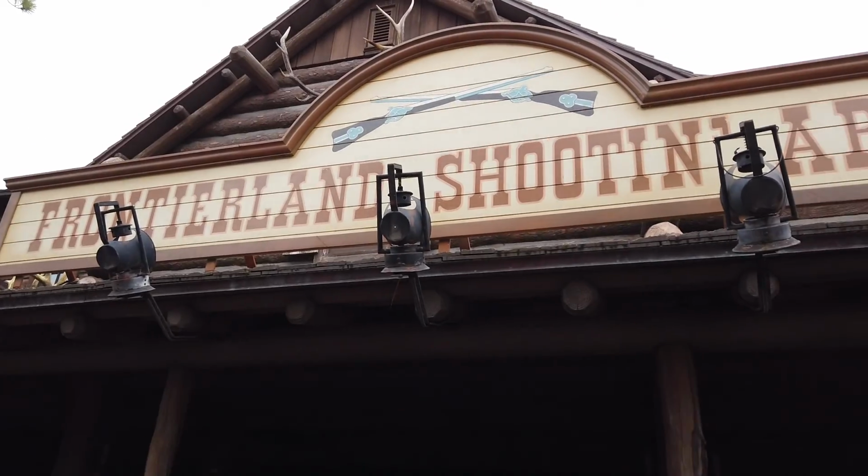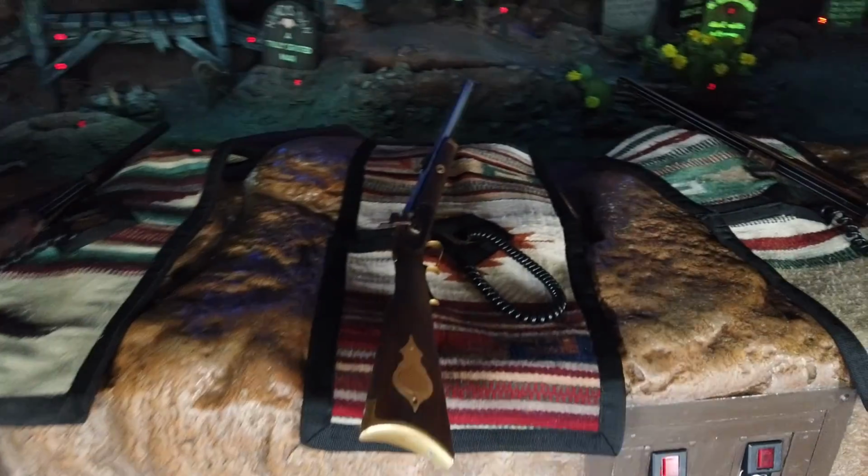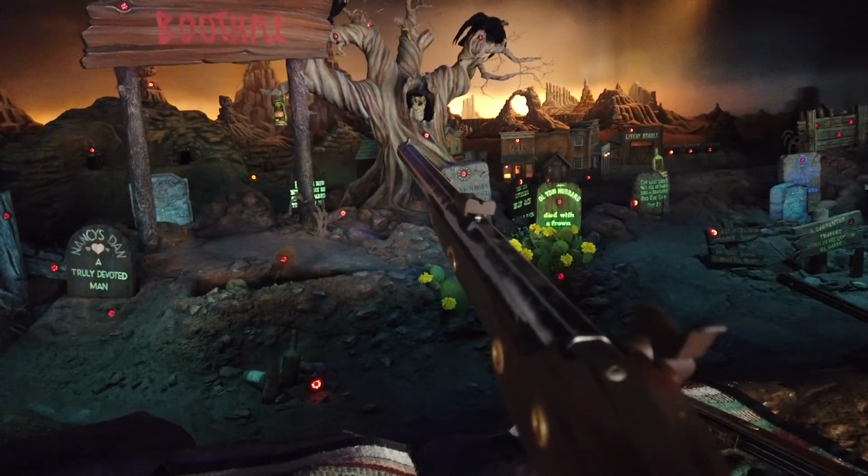Another attraction that was here on opening day is the Frontierland Shooting Arcade. Yeah, you come up here, you pick up a gun, and you start aiming. Originally in the attraction, they actually used pellets in the guns, so they were actual pellet guns. And then you would shoot the targets, and you'd aim for the little white spots on the targets. But they had to do away with that because it was starting to cost a lot of money in white paint, so they changed it to a light system.